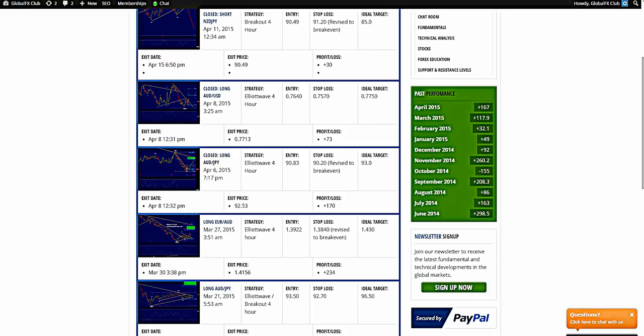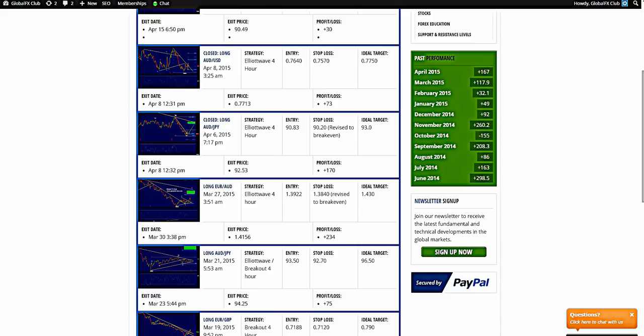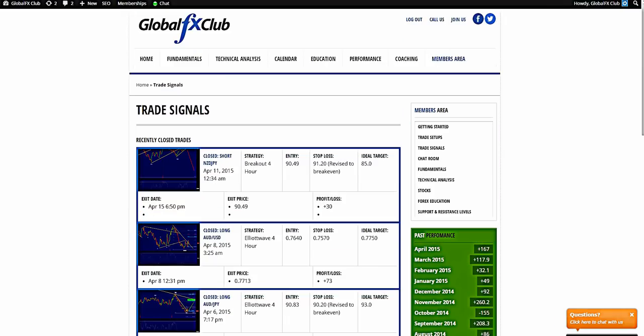The other one was the long IZN for plus 170, and another big one that we closed out in April was the long Euro Aussie for plus 234. All right, so a couple previous setups.